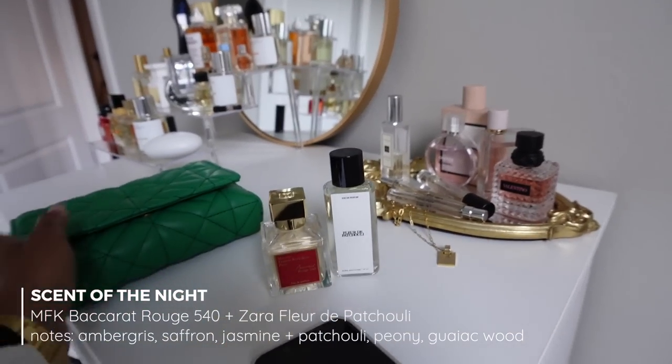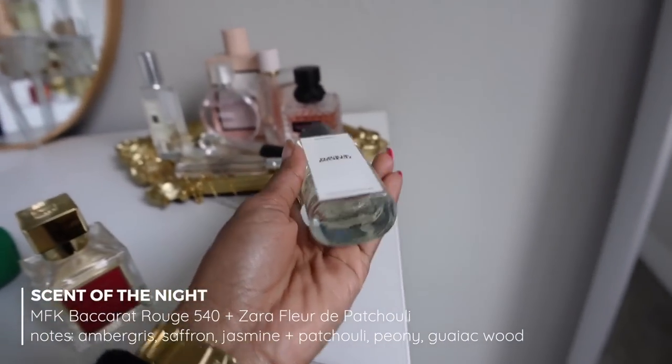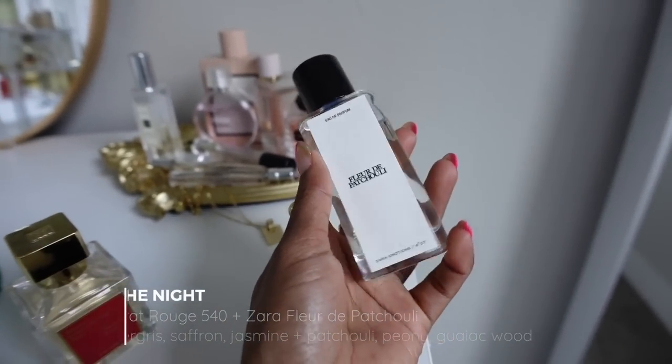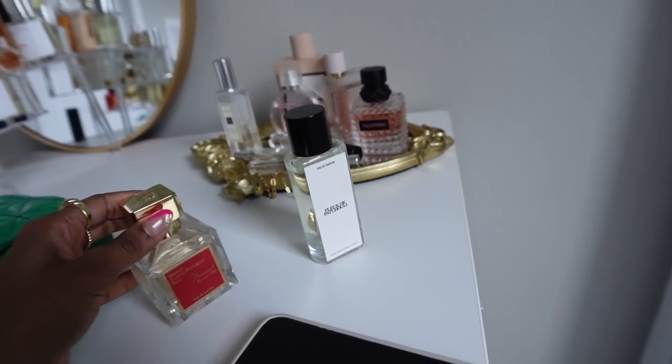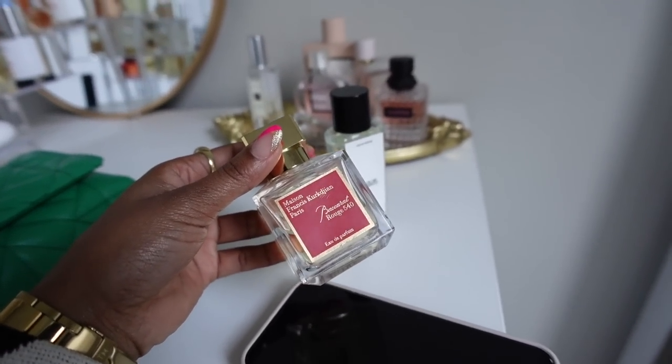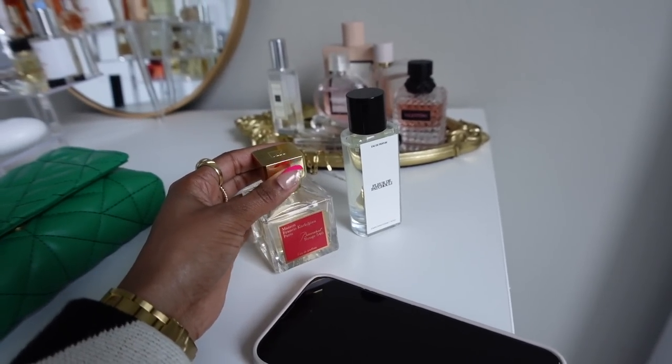And then I wanted to try something different today for fragrance. You guys know I love patchouli if you watch my fragrance videos. So I saw the Fleur de Patchouli from Zara. I really liked it, so I picked it up. And tonight I was like, I'm gonna try mixing that with the Baccarat Rouge 540 and just see what it smells like.